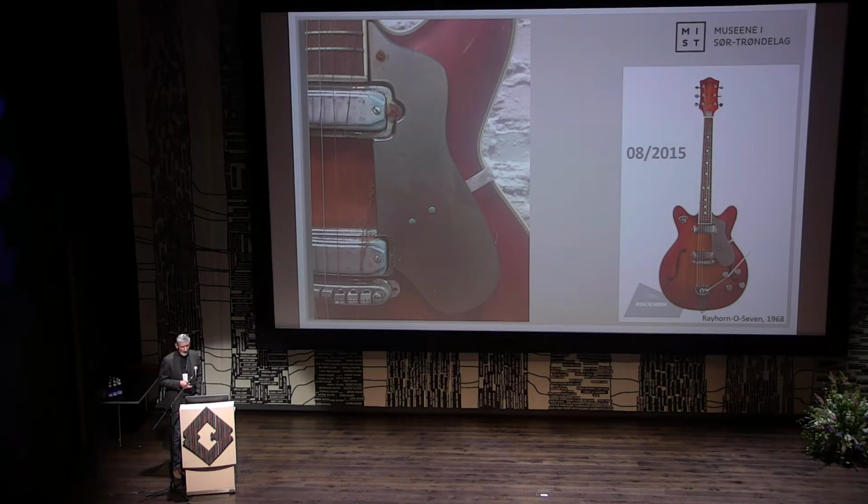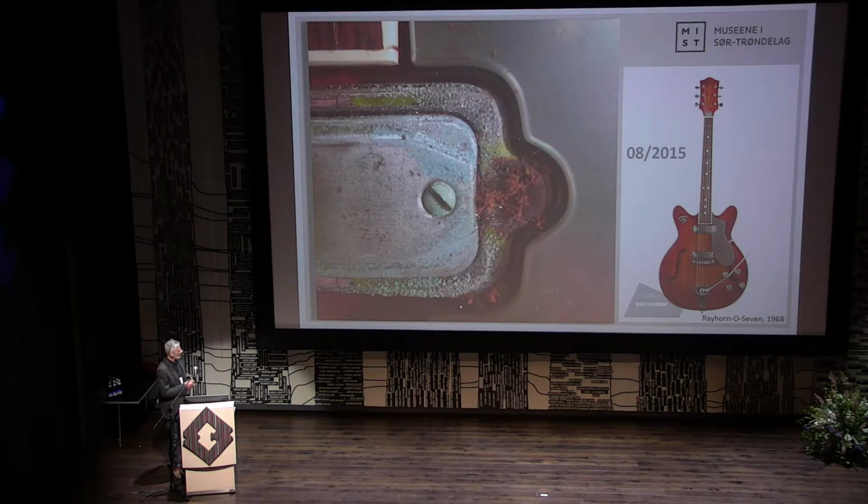Let's check our catalogs. Do we have anything about the materials we have in a guitar? So I'm checking the catalogs. There is nothing about the materials whatsoever. The only thing I found in a catalog is that the guitar is finished in a cherry-colored lacquer. Good. So I read further and found a conservation report from 2012. And that's the magnification of what was going on there.